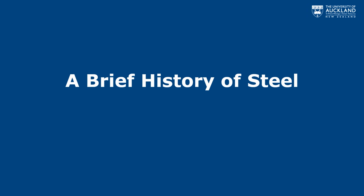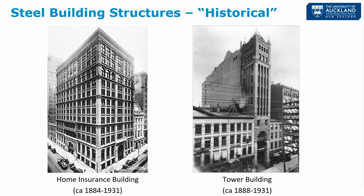Now, some of the earliest versions we have here come from both Chicago and New York. On the left, we see the Home Insurance Building, which was designed by William LeBaron Jenney in 1884. And this is considered the world's first skyscraper. And then a few years later, New York's first skyscraper, the Tower Building, designed by Bradford Gilbert, was also there.